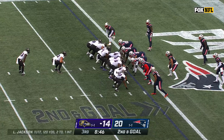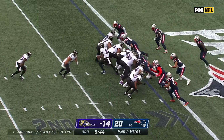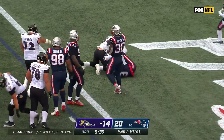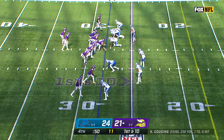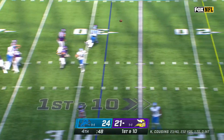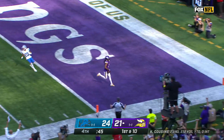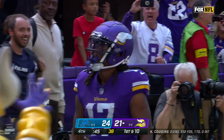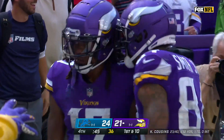Zay Jones. 2nd and goal inside the 1. Fake. Jackson, end zone, touchdown! By the way, it was the long play today for this Minnesota offense. Cousins, he's got him, touchdown, it's Osborne again! And Minnesota is in front with 45 seconds to play!